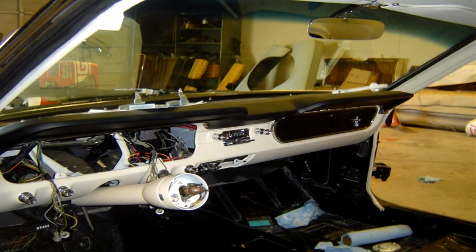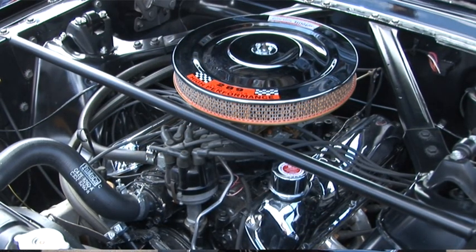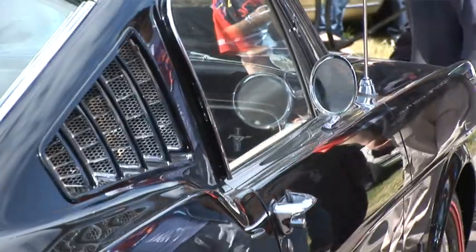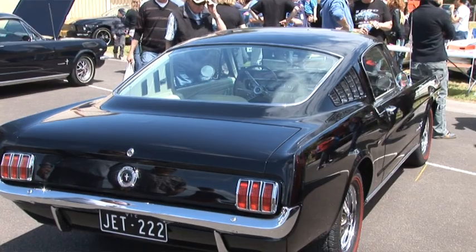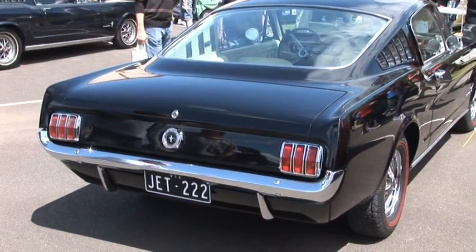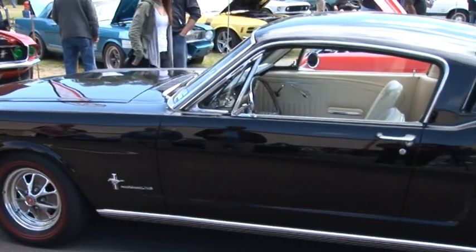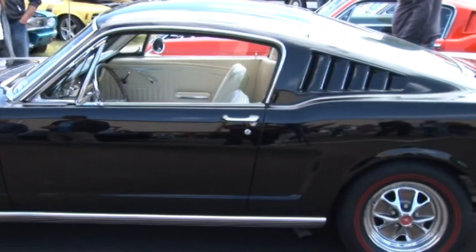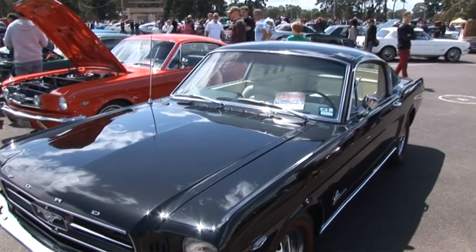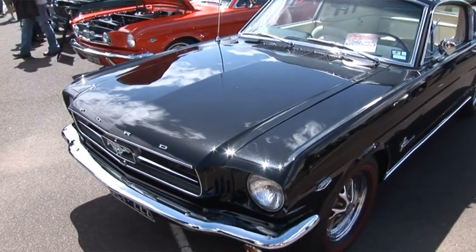And for the viewers out there that don't know what a K-code is, it's a genuine 271 horse engine, solid camshaft, all sorts of goodies. Tell us a bit more about the K-code thing. Yeah, there wasn't many of them made. Back in the day, they used to charge you, I think, $200 to get a K-code more, and this was the first year that they put them in the Mustang, the 65, which was really the start of the fastbacks as well, and they were really well sought after, and they're just a real fun car to drive.